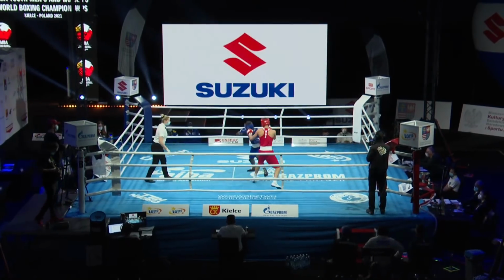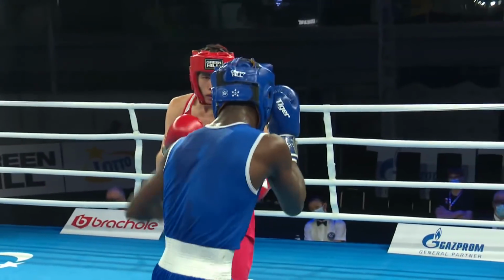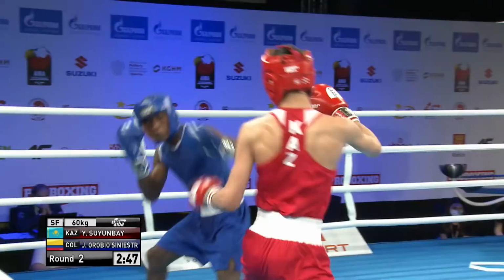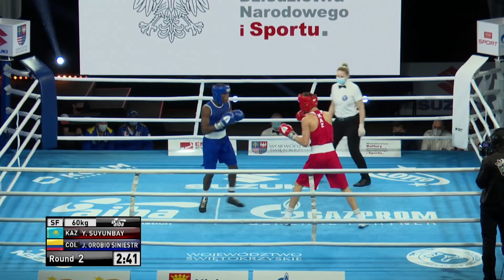Into the second round. Yelnur SUYUNBAY of Kazakhstan, he's in the red. Jhon OROBIO of Colombia is in the blue, and SUYUNBAY has taken those 4 cards with the judges in that first round, the other one going to OROBIO.